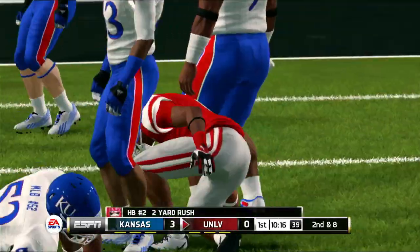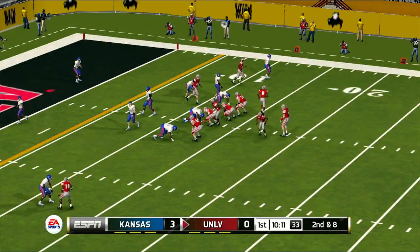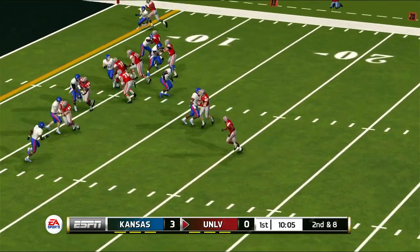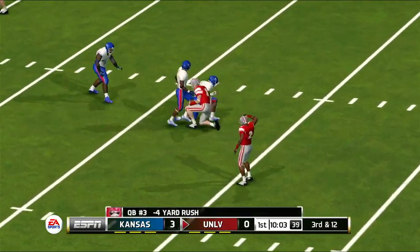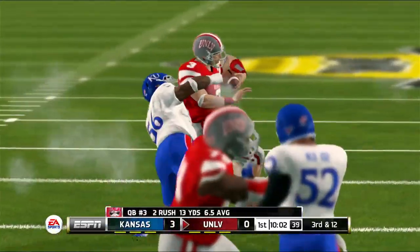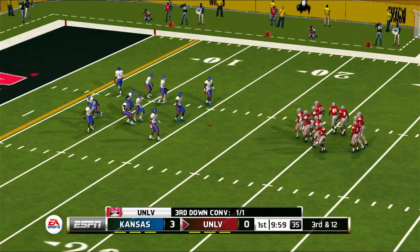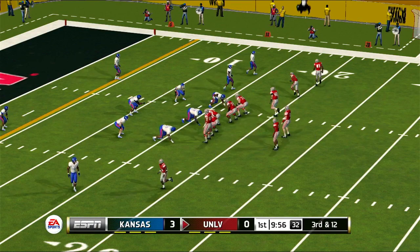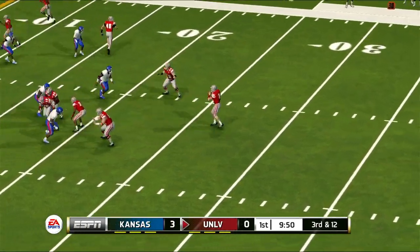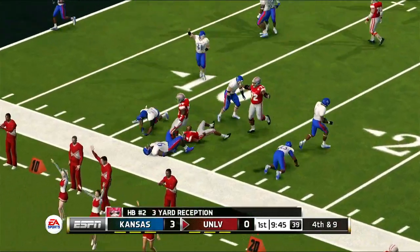Takes it out to maybe the 13-yard line. A yard, maybe two on the carry. That makes it second and eight. And they get him in the backfield for a loss. We're at play number 9 of this current drive. Zips it to the back. Brought down at the 14-yard line.